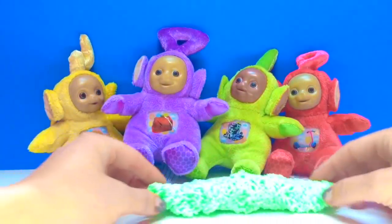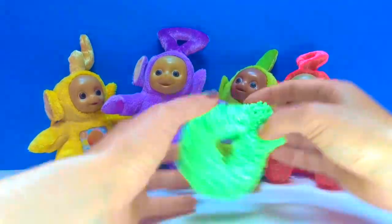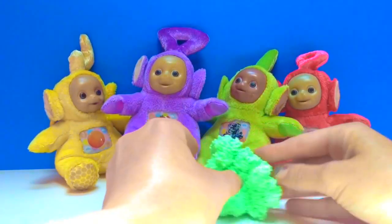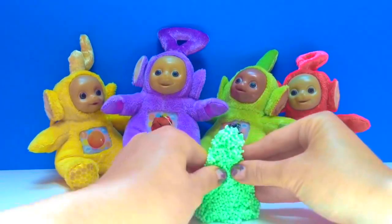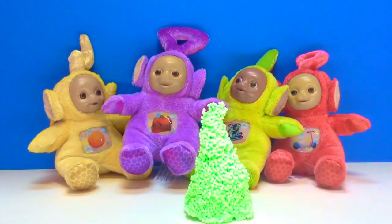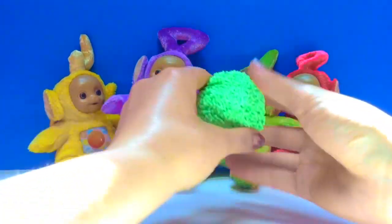Or a caterpillar. Or we can make it into a heart. Or how about we make it into a little tower? Isn't this funny stuff? Wow! Teletubbies, have you ever found a neat treasure today? Thank you for sharing with us.